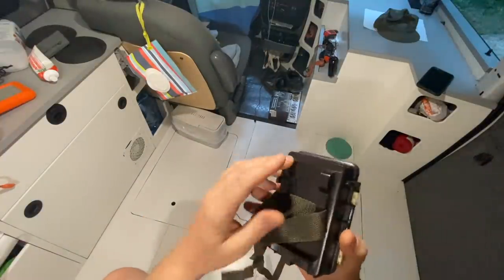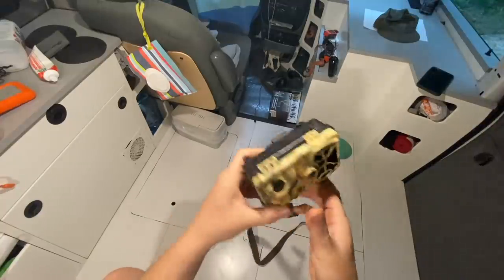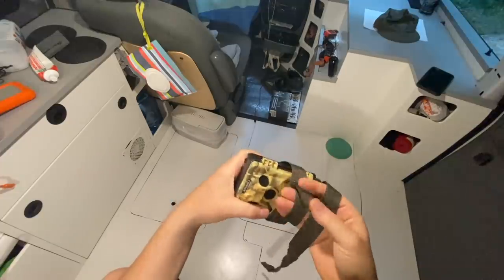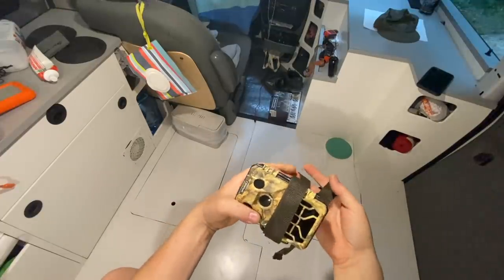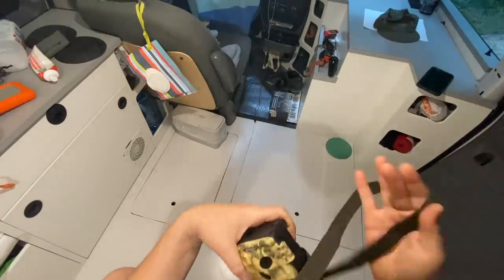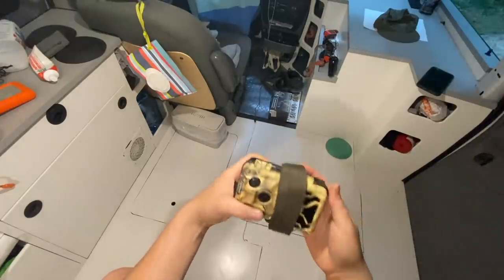Anyway, yeah, this was something I just picked up recently. I wanted to get it for this kind of thing, and I could use this for hunting too, but I got a whole thing with using these things with hunting, so.